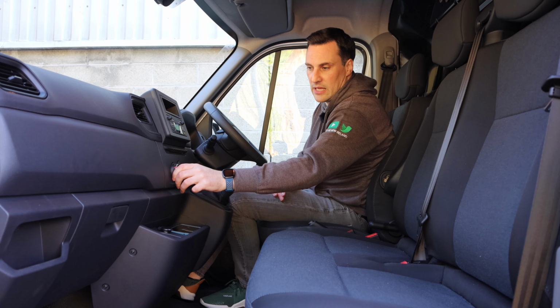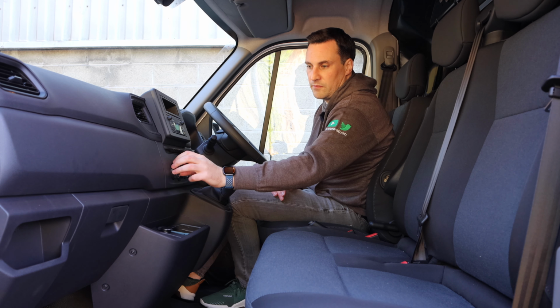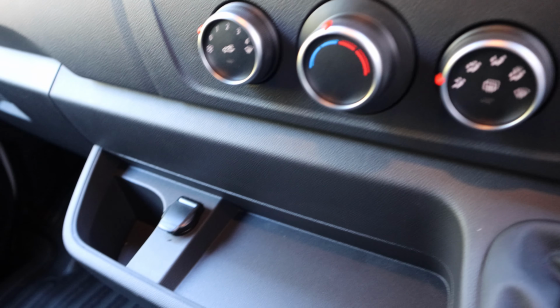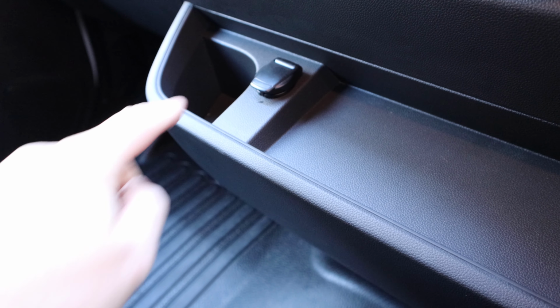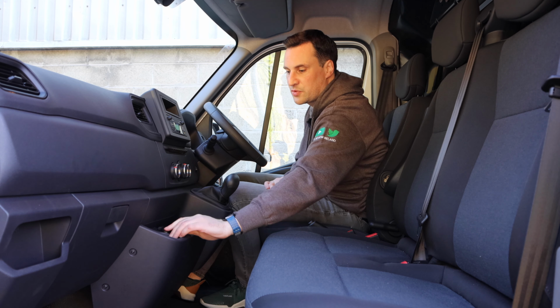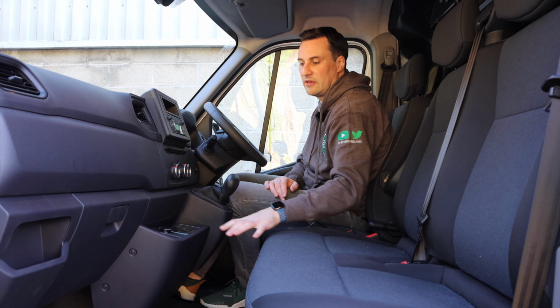You've got a fairly basic ventilation system. You've got your speed of your vent, you've got your temperature, and then you've got where you want the fan blowing. You've got some more spaces underneath. Then you've got another coffee cup / small bottle holder. You've got a 12 volt, and you've got a nice place to leave your mobile phone.